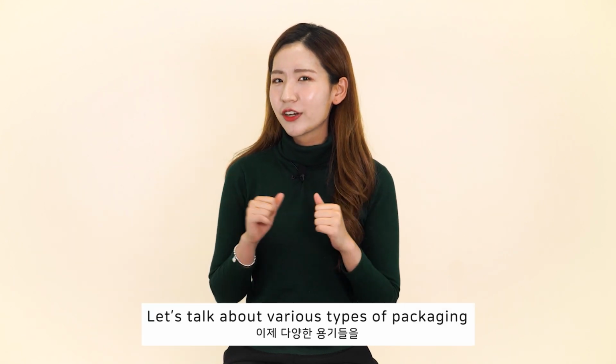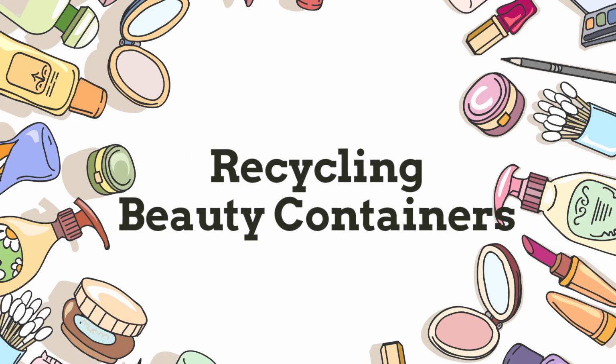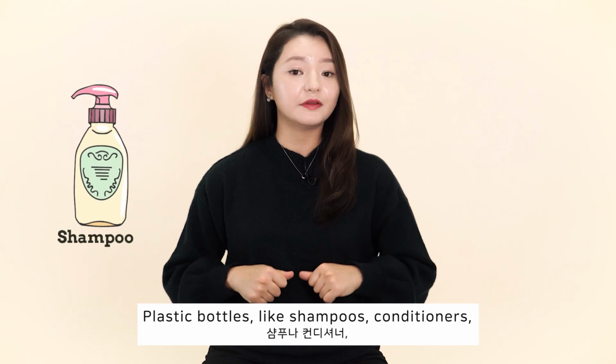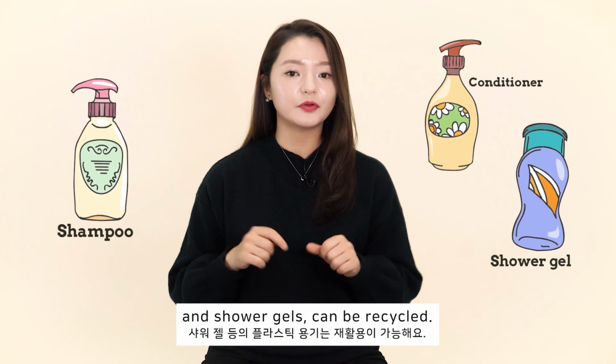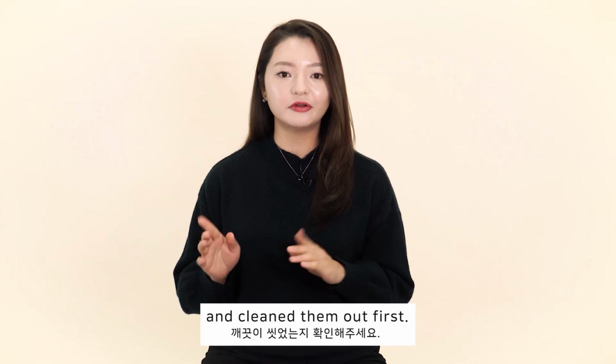So, once we remove the remaining products from the container, what is the next step? Let's talk about the various types of packaging and how each can be recycled. Plastic bottles like shampoos, conditioners, and shower gels can be recycled. However, make sure that you have emptied and cleaned them out first.